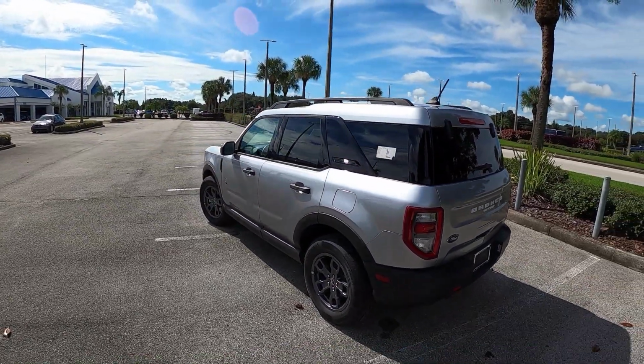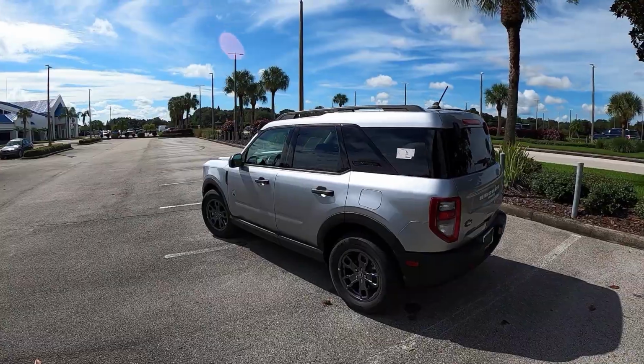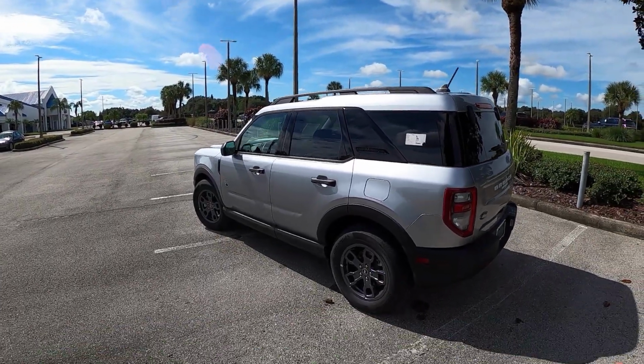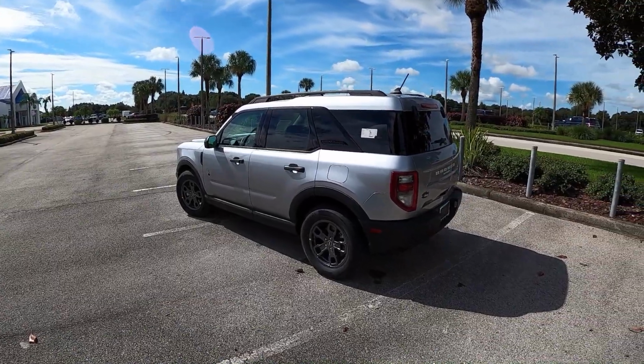Of course, it kind of drives similar to the Escape. I did drive already the Escape with the same engine. Obviously, this probably has a little bit different suspension and tuning on it because of what it's designed for. But obviously, it's a very nice, cool vehicle.